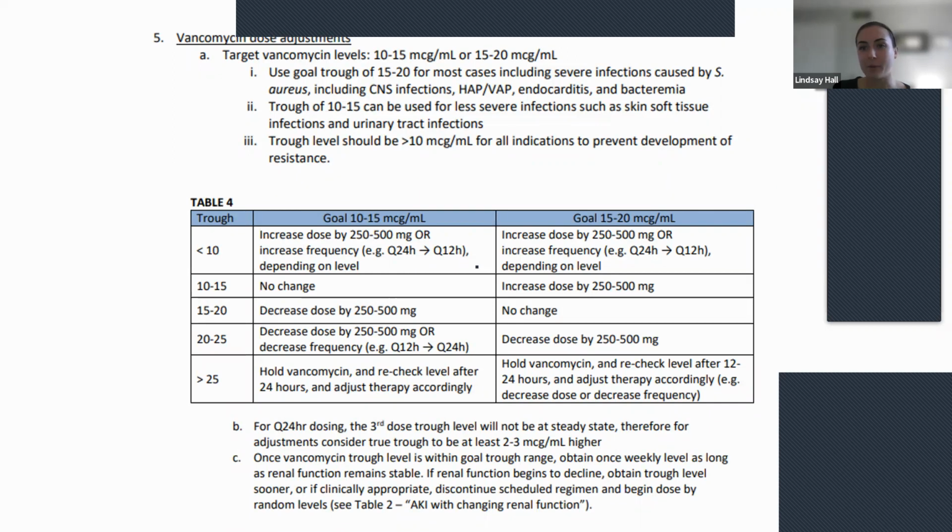And then had we not stopped vancomycin, this talks about dosing adjustments. So again, that goal trough of 15 to 20, that's your more severe infections. Goal trough of 10 to 15, the only cases we really use that in is skin and soft tissue where there's no bone involvement, and then UTIs that aren't complicated. And then this would tell you, depending on your goal trough and what that level results as, what to do with your dose. And this part, I will say, we go off policy quite a bit because this isn't perfect. Not every patient falls within this, but it gives you an idea of what to do with dosing.